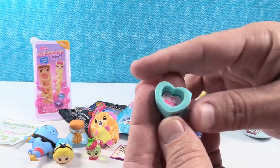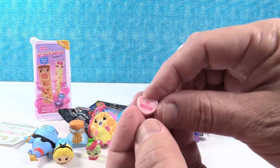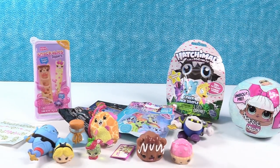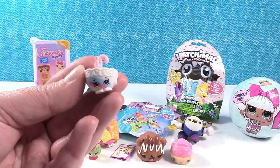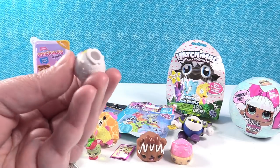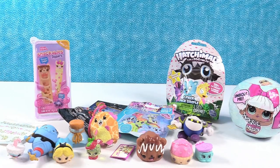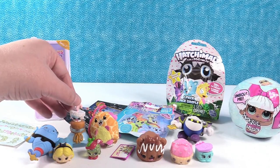These are fun because they all have a hidden compartment with a little candy heart inside with a message. You rock. That's cute. I like those. Next up, I have Nicole Parasol. She is a little umbrella or a little parasol. Very cute. She's from the Rainbow Dreamers tribe. Oh, she's going to sit up here. Cute. Alice wouldn't stay up there.